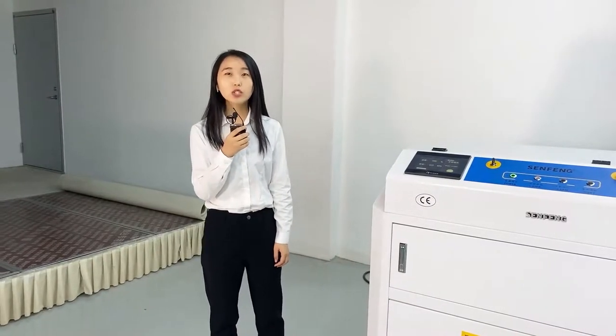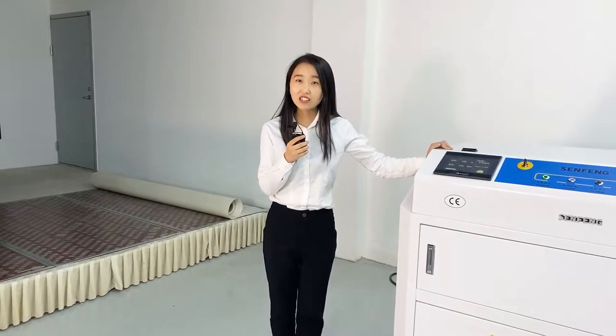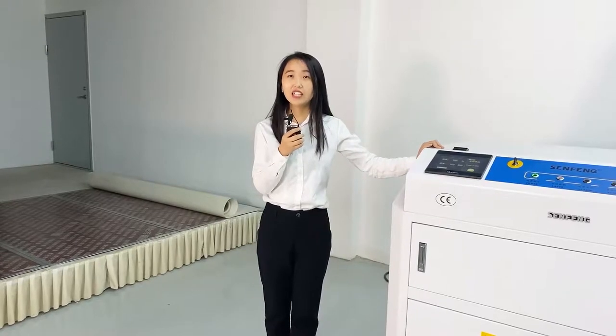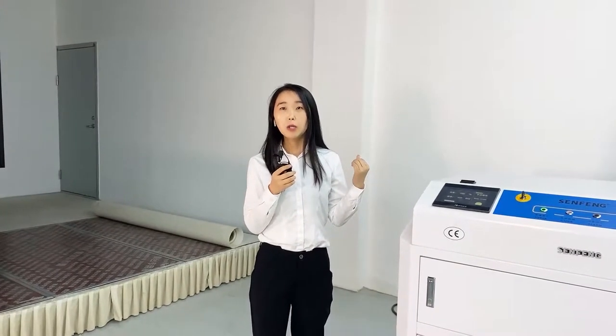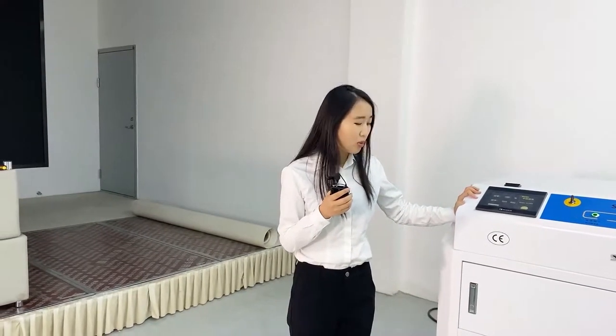Today, I would like to introduce our laser cleaning machine to you. And we know that the laser cleaning machine is used widely in many industries, such as the shipbuilding industry, rubber models, spare parts, and machine tools. And it can remove the rust, paint, and oil on the surface of the metal and the non-metal materials.